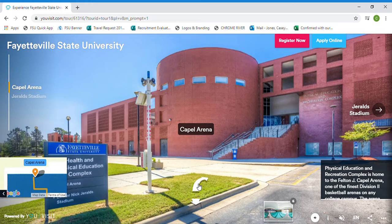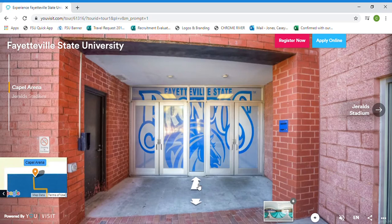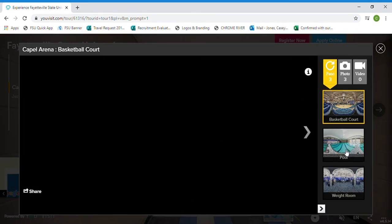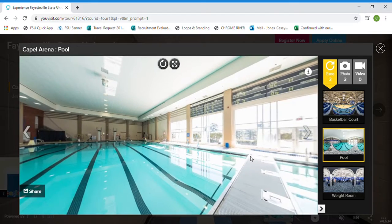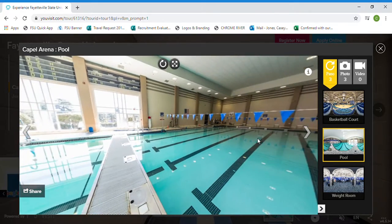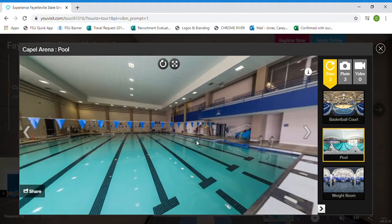The next stop is the Capel Arena, home for our physical education and health education majors, as well as sports management. Coming through our bottom floor, once you open these double doors, you will smell the chlorine from our Olympic-sized swimming pool. It is one of the best kept secrets until you attend Fayetteville State. We have pool parties, open swim. We also have our neighboring high schools in the community area that also practice here and train for any meets.